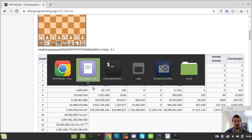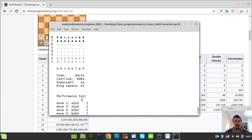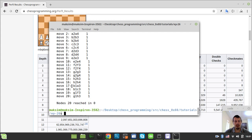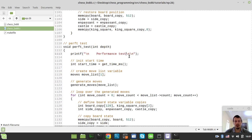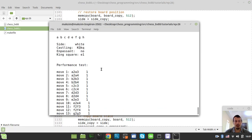Save. So let's run this. So 20 nodes reached in 0 seconds. Okay. So that's the position that we are making tests for. Probably it would be nice to add the semicolon after the performance test. I really like this little cute layout thing. Can't do anything to it.